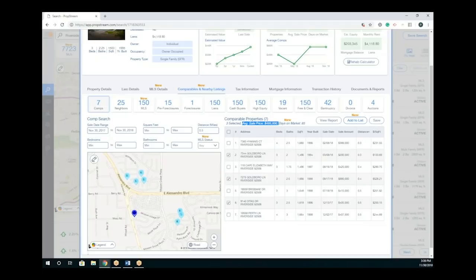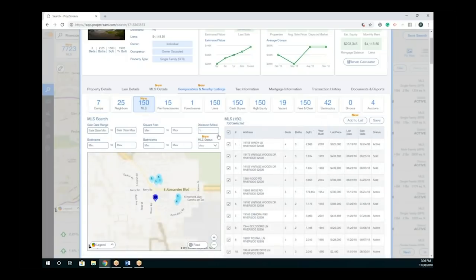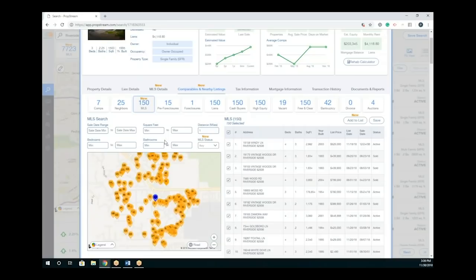The next update that we performed in the comparables and nearby listings is within the MLS box. Now, in our previous version, what the MLS box represented was all the most recent 150 MLS listings within a 1-mile radius around the property. In this case, the update will now allow you to filter those results. Once you click on the MLS box, what you'll notice is you now have the filter there.